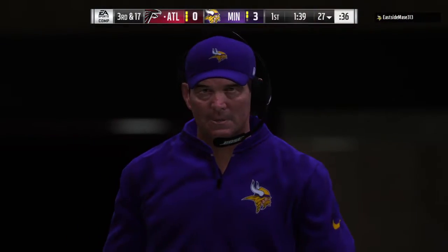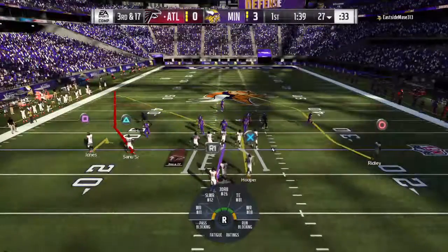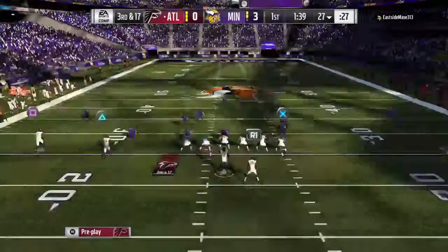He was trying to extend the life of that play, wasn't he? Got out of the pocket, ended up scrambling off to his left, trying to find anyone open downfield to try and make a big-time play. Thought he had an opening there for a second, but that window closed pretty quickly.